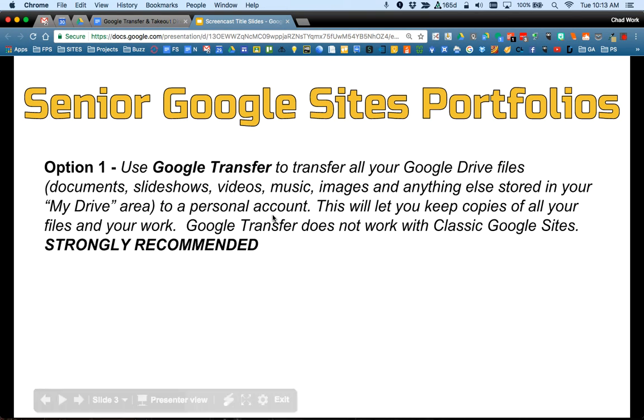This will make copies of any documents, any slideshows, any videos, any music, any images, anything that's in your My Drive area to your personal account so that you can take your files with you as you leave the district.